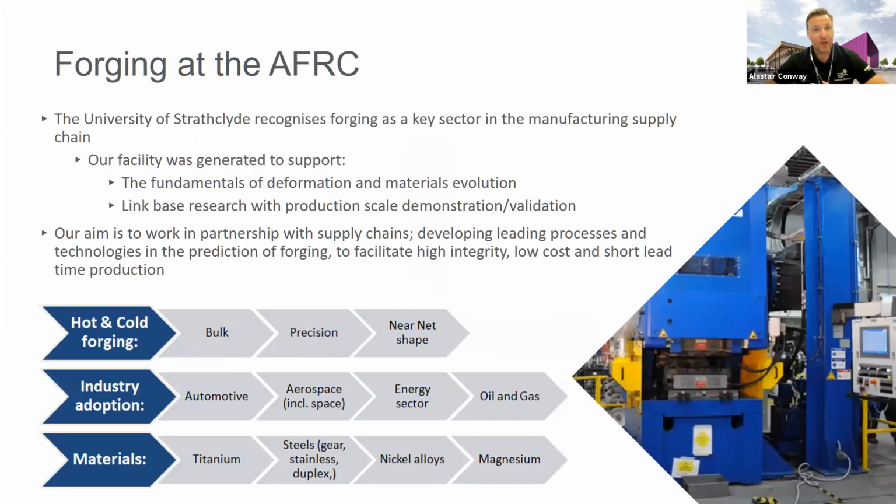Moving on now to some of the forging we've been doing within AFRC. So AFRC and Strathclyde as a university, we recognise that forging is a key process within the manufacturing supply chain. And I guess our facility was set up to help demonstrate and understand the fundamentals of forging of materials and link that base with production scale equipment and demonstration validation equipment. As you can see on the right-hand side, one of our bits of kit, and I'll talk about them in a couple of minutes as well.